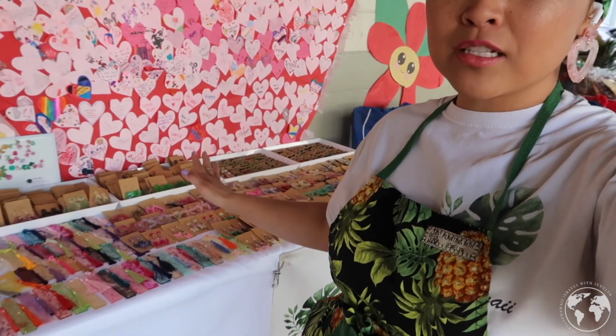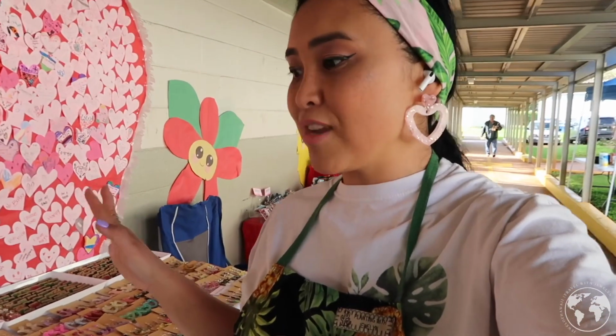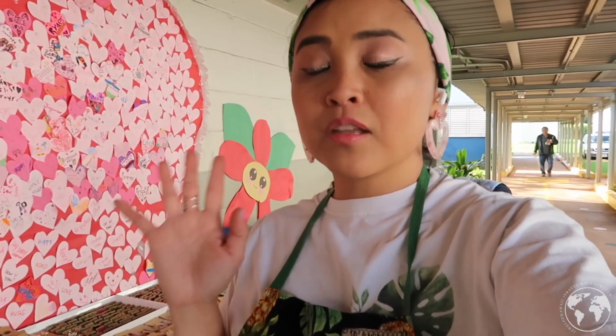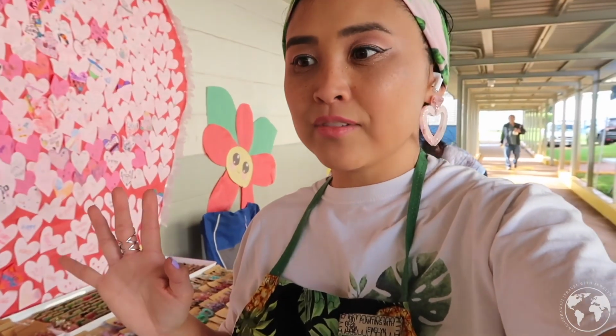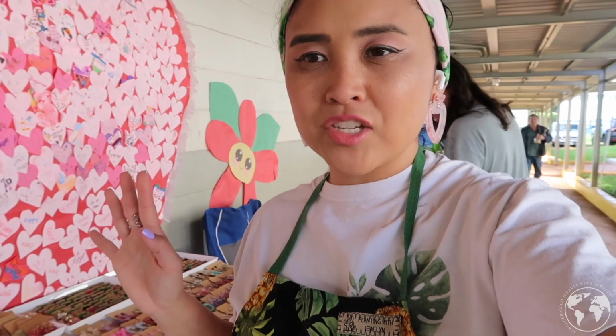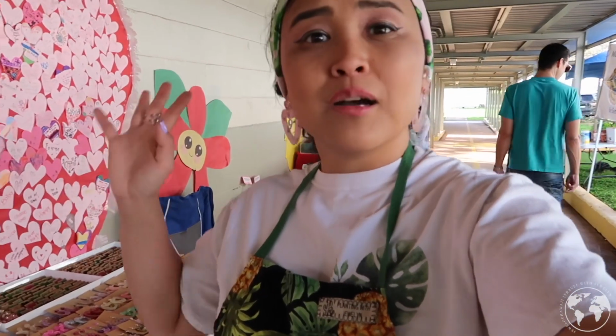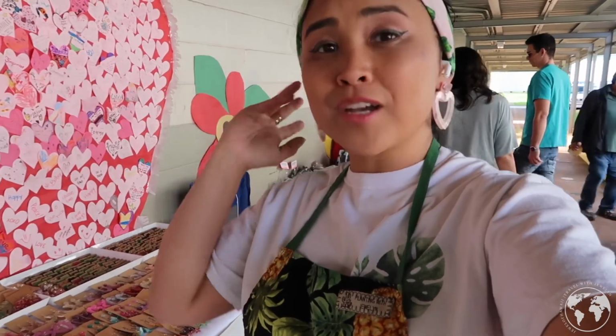I tried my best to fit my earrings and my bookmarks on one table. It's definitely not the greatest setup, but I'm happy that I got at least maybe about 70%. I don't have any keychains or anything like that. I left it all back, and my big pieces, I left it all back. But let me give you guys a little tour and I hope you guys enjoy today's video.